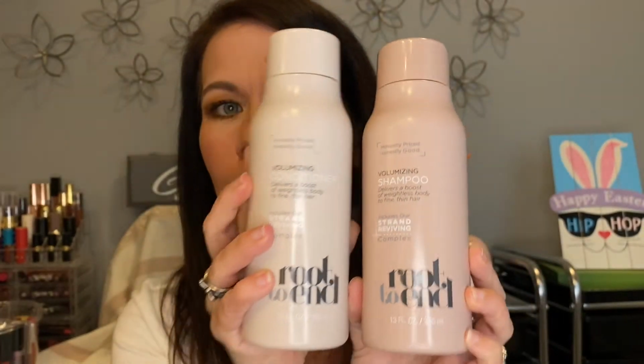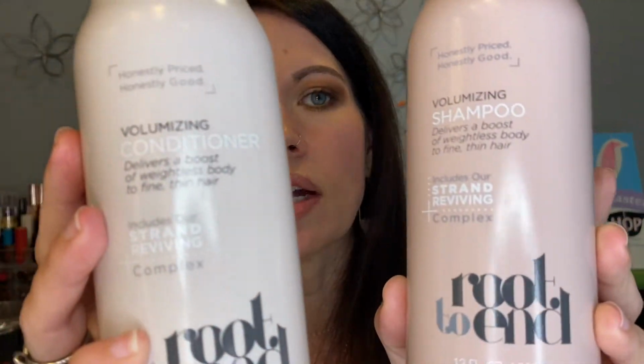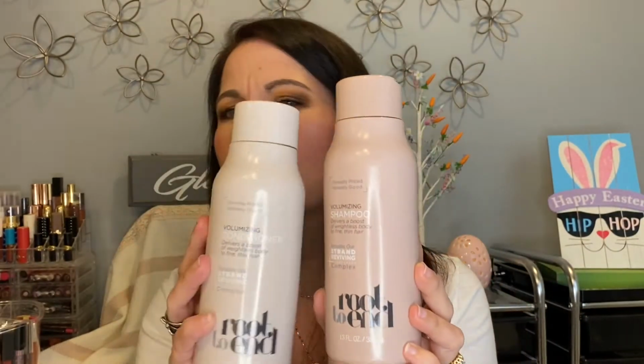The brand is called Root to End, and I think that's a fun name actually, for one. So that helped draw me in. These are the shampoo and conditioner that I got. Do you see what I mean about the bottles being just sleek and nice? I love it. It's like a dusty rose and just a little bit lighter than that. This is the shampoo, this is the conditioner. This is a volumizing shampoo, and it says it delivers a boost of weightless body to fine, thin hair. Okay, I don't have super fine hair, but I have very thin hair. So I was very happy about that.